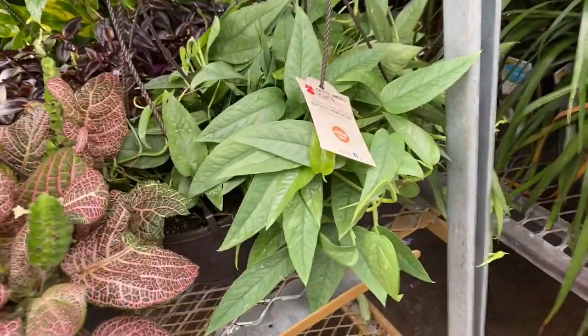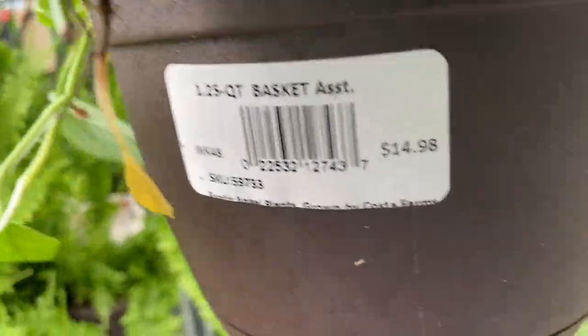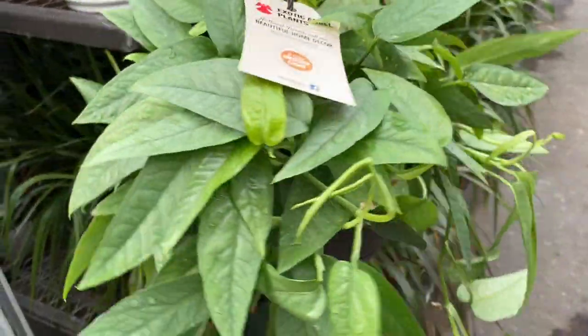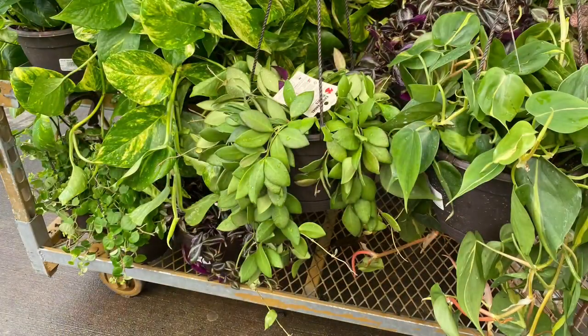And as you can see, this cart is just full of everything. Look at this Cebu Blue Pothos. I've been finding these everywhere lately. $15 for a nice full pot that's already trailing and everything. Very nice, very tempting.